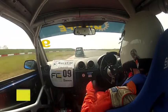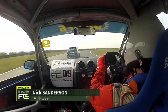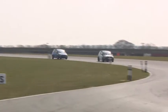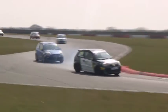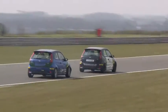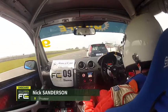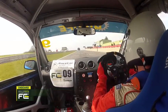In car once again with Nick Sanderson, who did lead the race. And let's take nothing away from Aaron, but Nick Sanderson was leading early on and did around about half a lap and then got punted out. Sanderson coming down to challenge the man who finished third in the championship last year, the juniors. And a little bit of smoke coming out of Nathan Edwards' car. And Nick Sanderson goes past along the centre straight.